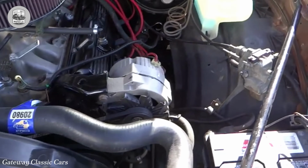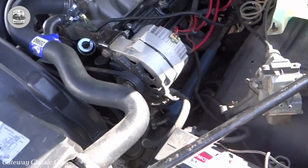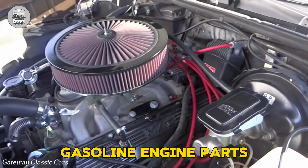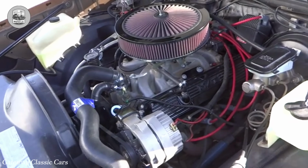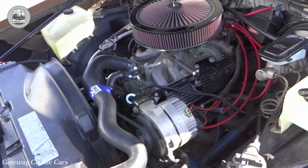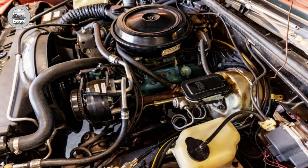In addition to being underpowered, the 4.3-liter V8 diesel was plagued with reliability issues. Oldsmobile used gasoline engine parts, like the same head bolts and head patterns, which weren't designed to handle the higher compression ratios required by diesel engines. This led to head gasket failures, overheating, and premature wear.